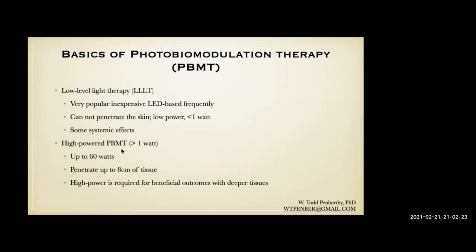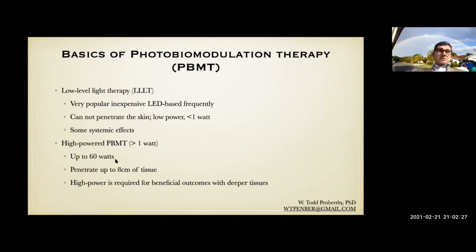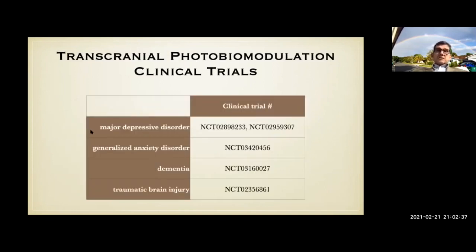But high-powered photobiomodulation, which is currently being used at as much as 60 watts to my awareness, can penetrate as much as 8 centimeters of tissue and is required for deeper tissues. So you can see that it's being used. Transcranial photobiomodulation is being used in several clinical trials, including depression, anxiety, dementia, and traumatic brain injury.